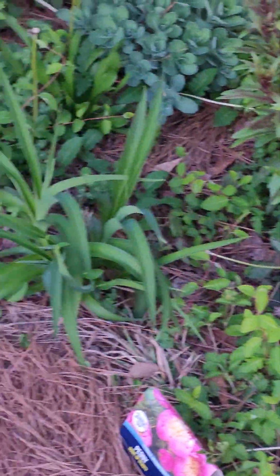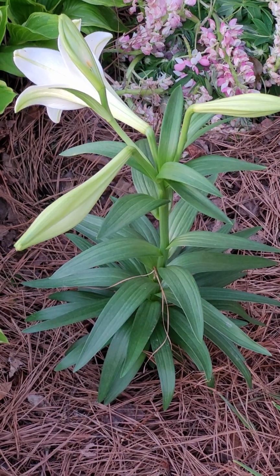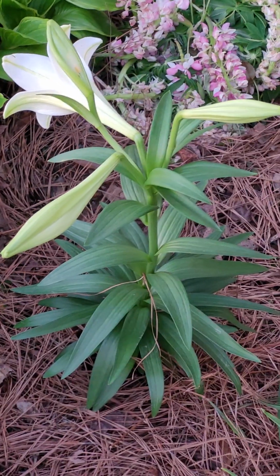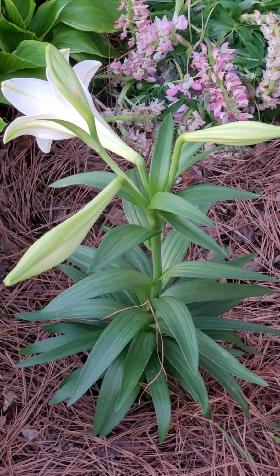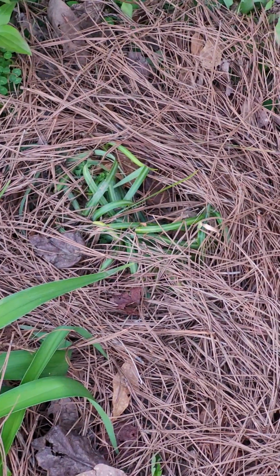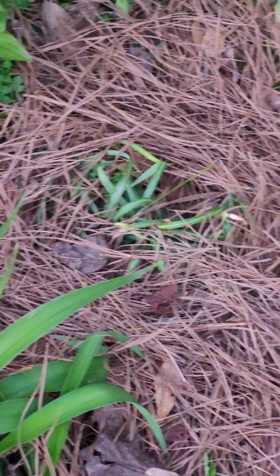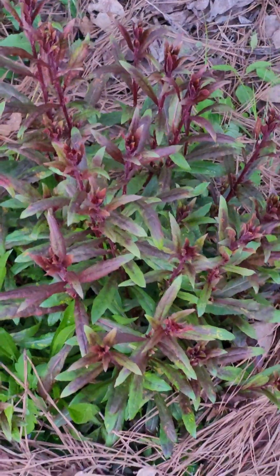I planted my Easter lily that I bought from Walmart. Here it is right there. You can see that one bloom that was almost open is opened up, and I've got 3 more blooms on there right now. And right there is where I planted that other little plant that I got from my friend. I still don't know the name of it yet, or what color flowers it will get. But like I said, I'll keep you updated.